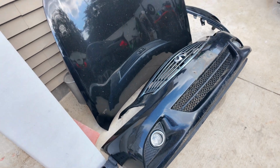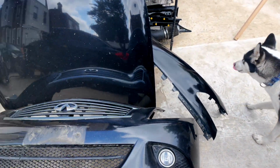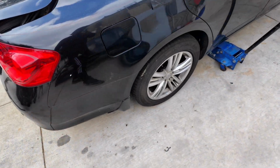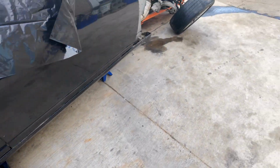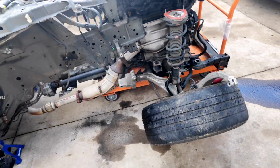As you can see from a previous video, we were able to pick up another Affinity for parts. We are dropping that new motor into the G, and like I said, I did have a few parts for sale, but these parts right here will be sold by the time y'all probably see this video. So the front end is sold, but like I said, everything else is here. What else? Yeah, if y'all need some wheels or whatnot, I got it.